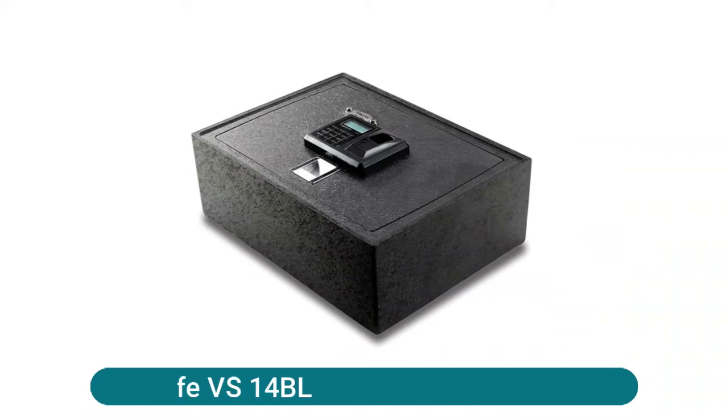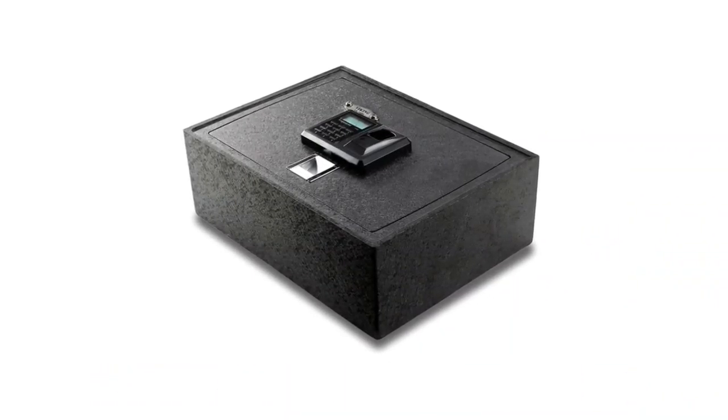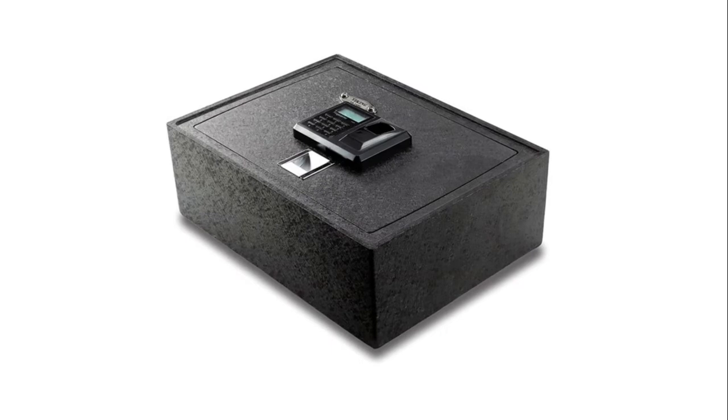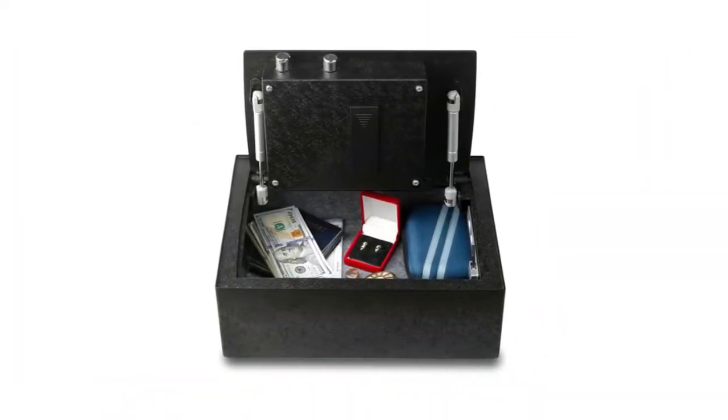Biometric Security Safe VS14BL, upgraded 500 dpi biometric fingerprint optical sensor and digital keypad. LCD displays operations and battery status, non-volatile memory, made of steel, motorized deadbolt locking system opens fast.